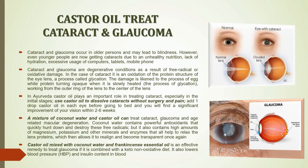Coconut water contains powerful antioxidants that quickly hunt down and destroy the free radicals, but it also contains high amounts of magnesium, potassium, and other minerals and enzymes that all help to relax the lens proteins, which then allow it to realign and become transparent once again. Castor oil mixed with coconut water and frankincense essential oil is also an effective remedy to treat glaucoma if it is combined with a keto non-oxidative diet. It also lowers blood pressure and the insulin content in your blood.